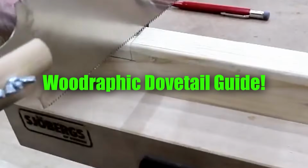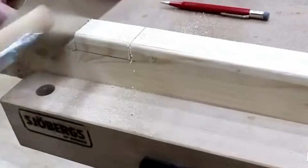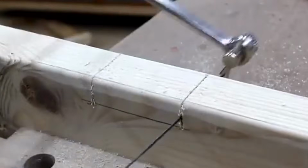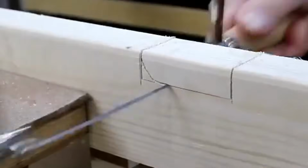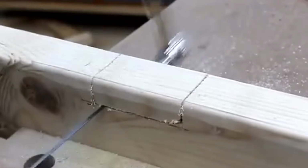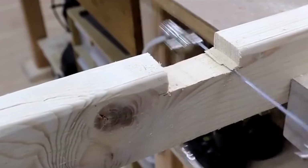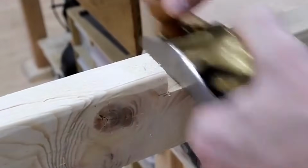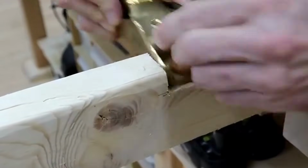Woodraphic Dovetail Guide. You're cutting dovetails by hand, and even a slight angle mistake can ruin the joint's fit and appearance. The Woodraphic Dovetail Guide is designed to keep your saw aligned at the correct angle every time. It clamps securely to the workpiece and guides the saw for clean, straight, and repeatable cuts. In real workshop use, this removes hesitation and reduces rework, especially when learning or producing multiple joints.